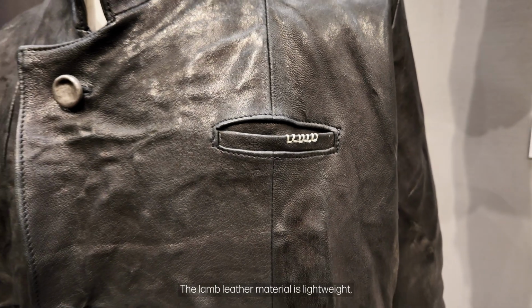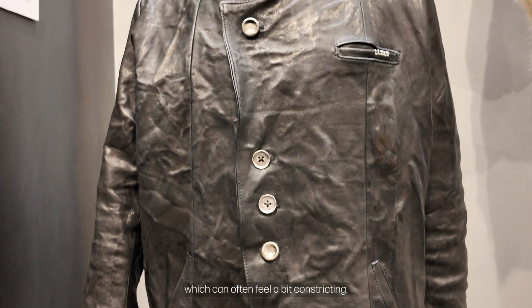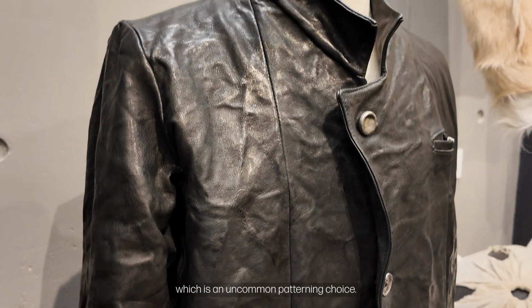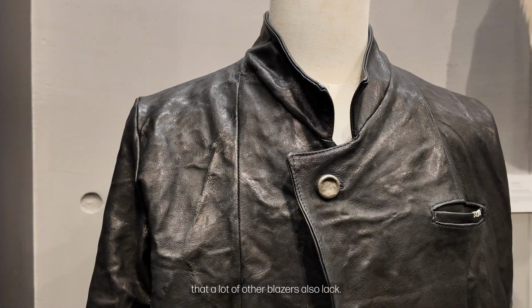The lamb leather material is lightweight, making this jacket feel flexible and practical, unlike other full leather pieces, which can often feel a bit constricting. The dual seams also run vertically along the jacket's body, which is an uncommon patterning choice. This affords the jacket a degree of symmetry that a lot of other blazers also lack.